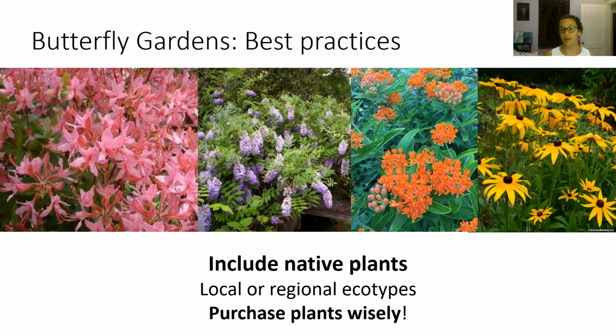So when you're looking for plants to plant a garden and you're purchasing them, be sure to ask whoever you're buying them from where the plants come from and if they're Florida natives. This is important for a number of reasons. First of all, native plants are going to be most likely to host native butterflies. Butterflies have adapted and evolved over lots and lots of time in the same place as these plants. So keeping that matchup is really important.